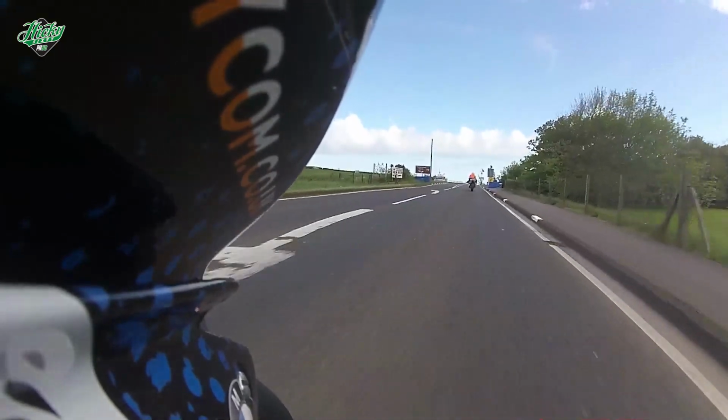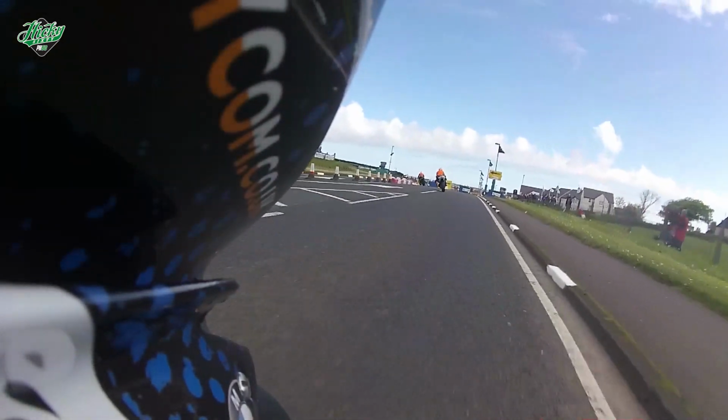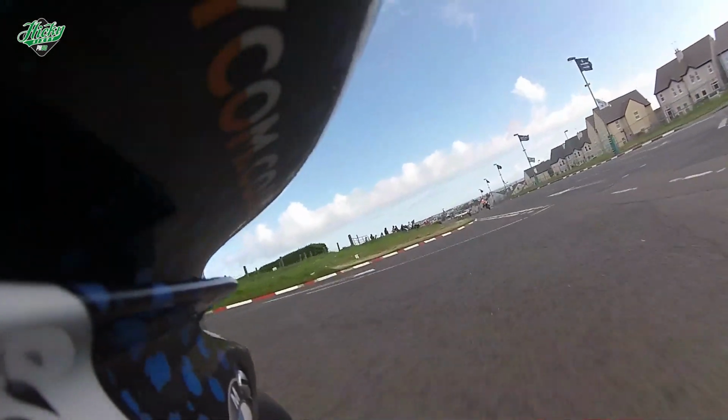And then we're headed down to the Macrobay chicane now. So the first one was Mathers Cross. It's been so long, 2 years without Northwest. I don't even know where I'm going. Look, so this is the Macau chicane. The first one was Mathers Cross.